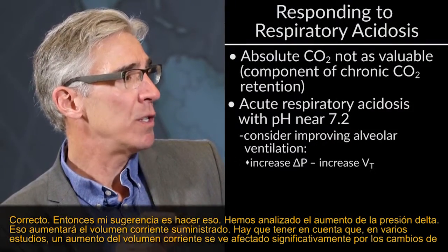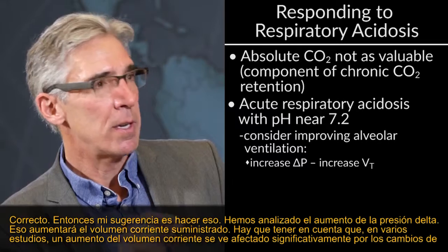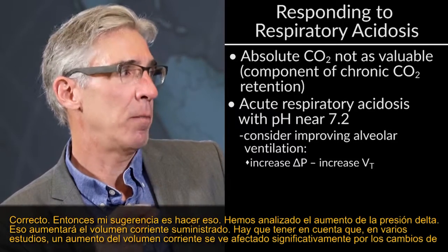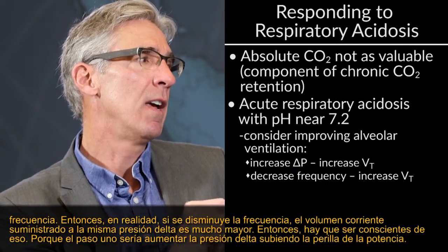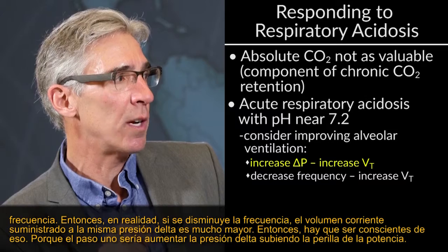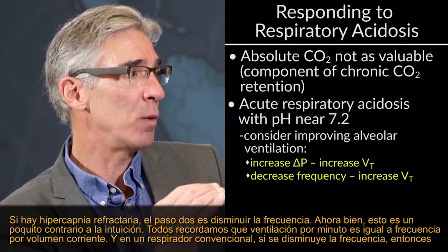We've discussed increasing the delta pressure. That will increase the delivered tidal volume. Realize that in several studies, tidal volume increase is significantly affected by changes in frequency. So in fact, if you decrease frequency, the delivered tidal volume at the same delta pressure is much higher. So be conscious of that, because step one would be to increase the delta pressure by turning the power knob up. Step two, if you have refractory hypercapnia, is to decrease frequency.